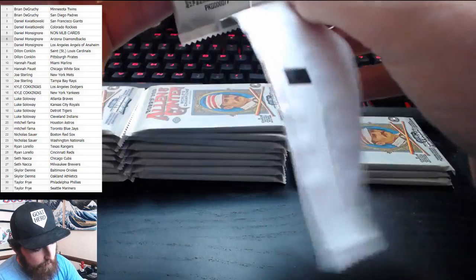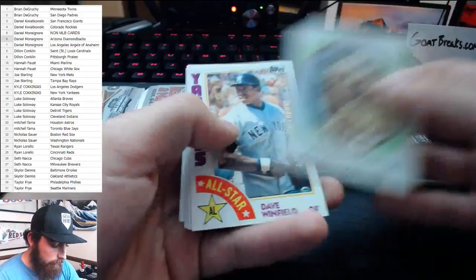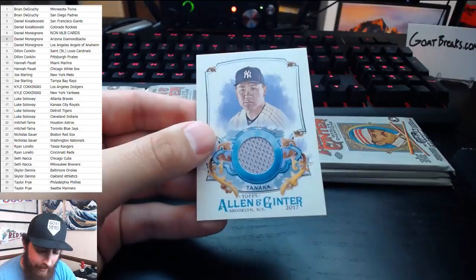All right, first hit, I think. First hit. Okay, so we'll do it this way. Kershaw, not numbered. Giant Panda. Dave Winfield. Carson Fulmer. Hank Aaron. Bogaerts. And the hit. Ooh. Tanaka, knocking on your door. Masahiro Tanaka.